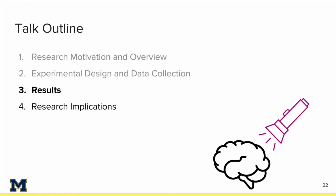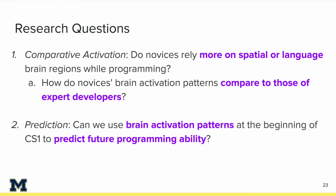Now that we've covered our design and data collection, it's time for the exciting bit, the results. As a quick reminder of our research questions, our first question really gets at the cognitive basis of programming, asking if novices rely more on spatial visualization or language brain areas while programming. Our second question, on the other hand, asks if we can use brain activation patterns to predict future programming ability.